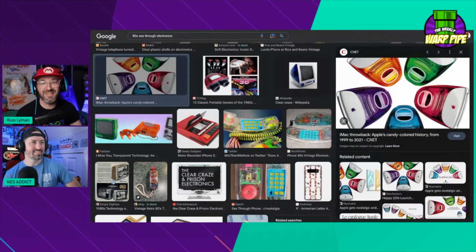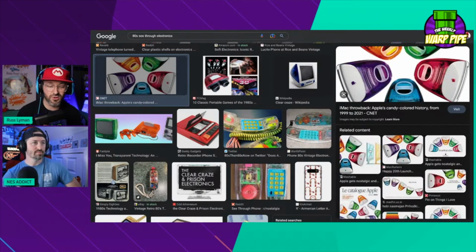Maybe I'm guessing on that one. Yeah. The only one they don't have is the smoke gray that the N64 came out of. There we go. No smoke gray. But I never had one of these growing up, but they look super cool.